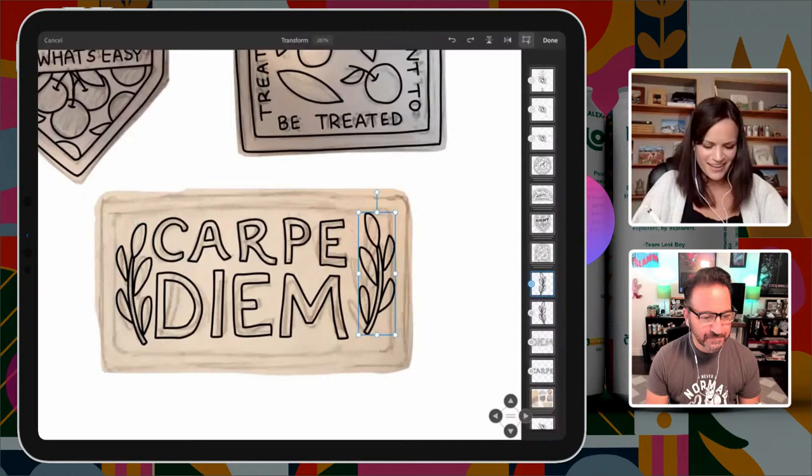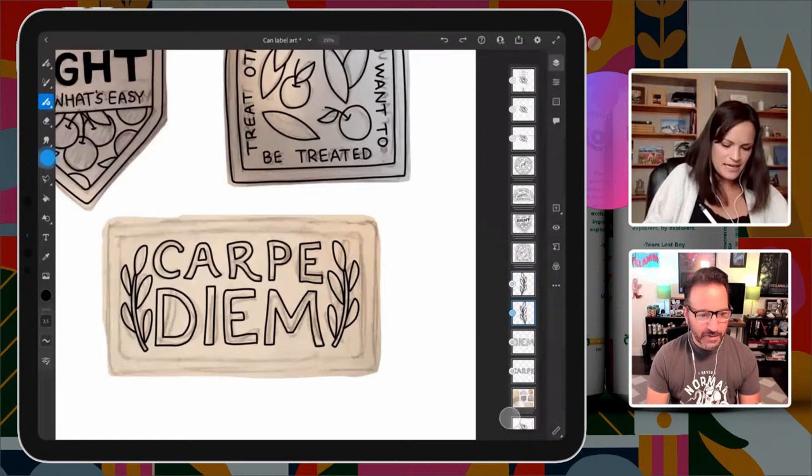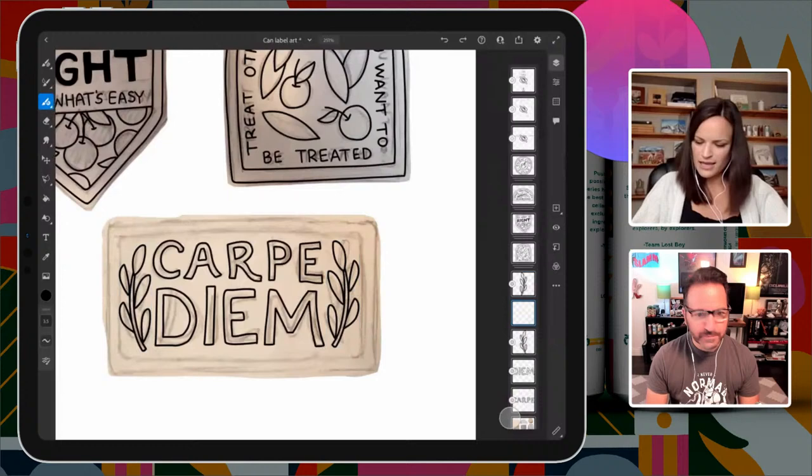There we go, looking good. Yes. We got a nice repeat of that one, right? That was kind of cool, didn't have to redraw it. Yeah, so I just duplicated it and then just transformed it super quickly and voila.